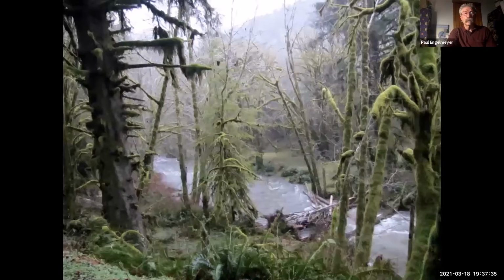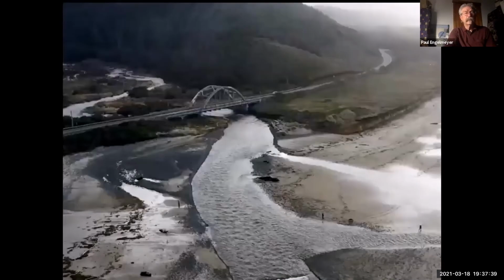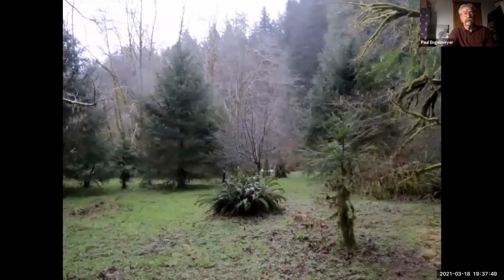So I'll talk more about that later on maybe. And this is Big Creek. This was that acquisition I mentioned before. So now that's public land from the ocean going up. So it's a state park. And this is a restoration project.